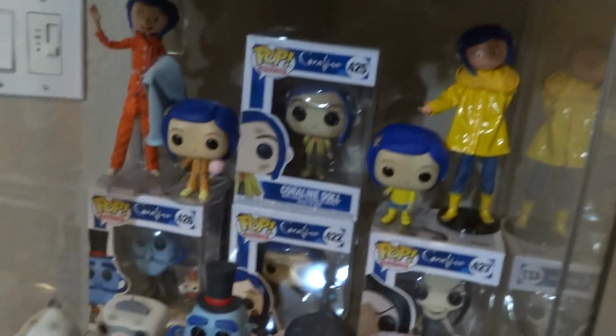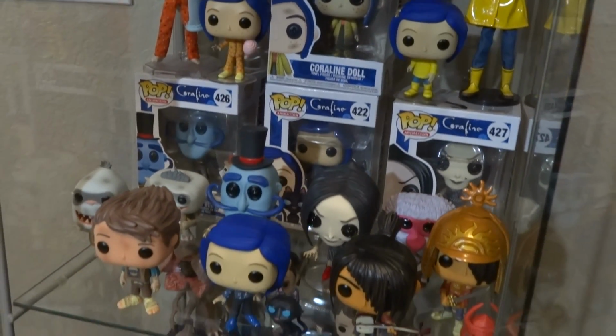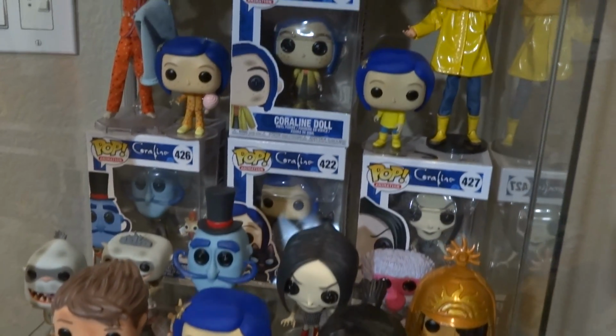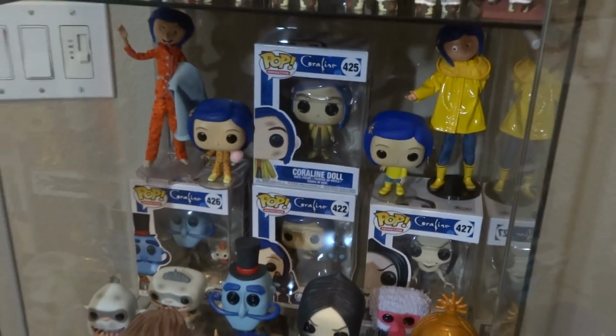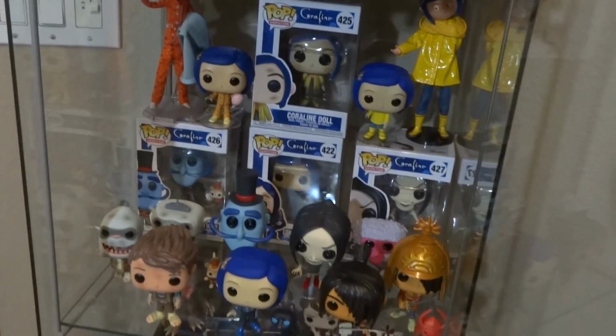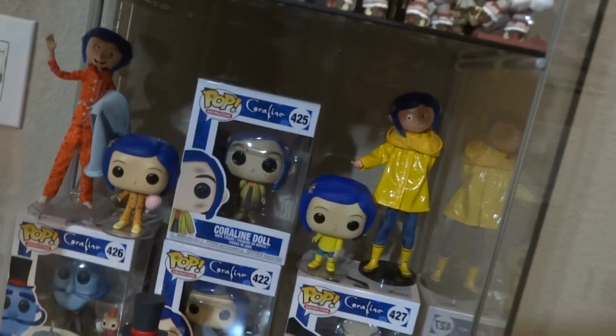So then we go down, we have my Laika collection, Laika Studios. Really big fan of them. I absolutely love their films, and so, as soon as they were doing Pops, I absolutely went ham on them. I have all the Pops from Laika, except for the Coraline Chase. Almost got the Coraline Chase one day, but it did not happen. I'm very disappointed. And of course I have my two NECA Coralines up top.